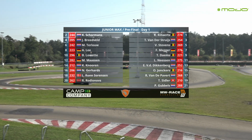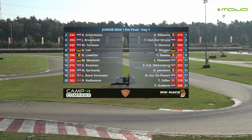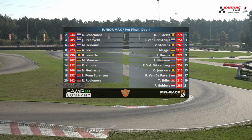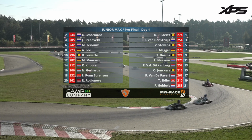Row 2, it's an all-Dutch affair with Tommy van der Stroijs, who won the 2019 BNL Micromax title. And he will have Job Briefeld, who I understand has a fan club as well, by the way. It's taken me a long time to say that, Jeffrey, from JJ Racing. I had to get that in at some point before the end of the season. Vic Stevens and Mathis Turlo round out row 3.